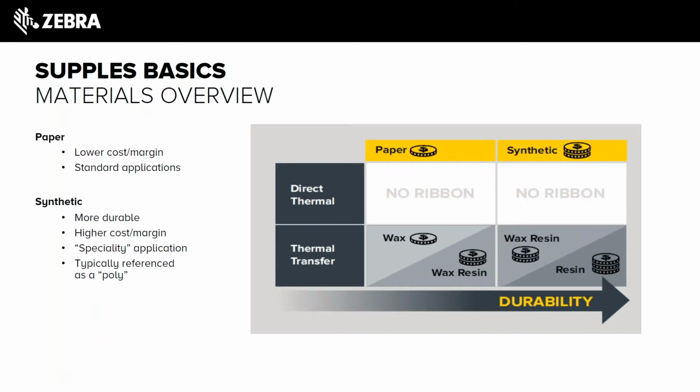Now, your paper, as you can imagine, is a lower cost item. It is for standard applications. A lot of shipping labels are made from paper, direct thermal, and they are meant to last 12 to 24 hours. They have one simple job, and that's to stick on a box, get scanned 1 or 2 times, and get delivered. Then we have synthetic.